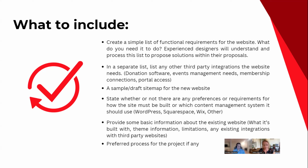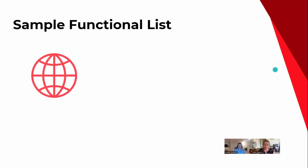If you have a preferred process for the project, it's nice to put that in. If you do enough research, you might realize, hey, we really want to go through a thorough discovery, and we really want surveys and additional research at every step. If you've been through the process multiple times, it's good to put that into the RFP and make it clear that the time to do that, or the familiarity with that type of process, is a requirement.